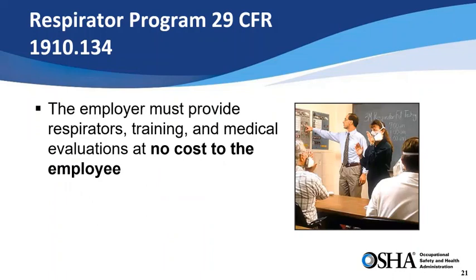All right, and before we get toward the end of my part of the presentation, it's very important that I say this as well, that employees, as part of being in your workforce, are not subject to having to pay for their own equipment or training or anything to that effect. So it's in an OSHA standard that the employer must provide the respiratory protection equipment, the training, and the medical evaluations at no cost to the employee.